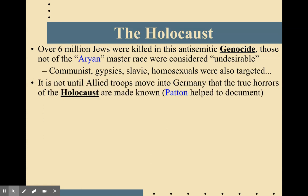It's not until Allied troops move into Germany that the true horrors of the Holocaust were known. When the Nazis were doing these things, people heard rumors about these death camps, about these concentration camps. And everybody knew that the Nazi regime was anti-Semitic. That's never in question. But we didn't know how far they had gone until the war was over. This stuff was going on the entire time, and some of it even before the war started. But we didn't really know how bad it was until the end of the war, when Allied troops started finding these death camps and these crematoriums with bodies being burned and these giant mass graves.